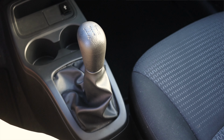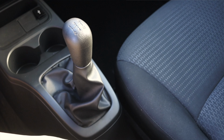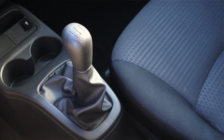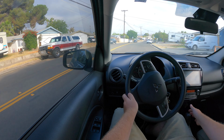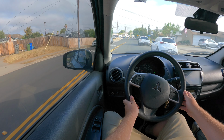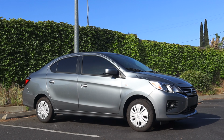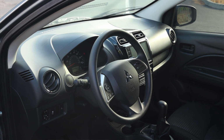You know, it's not the most precise or sporty geared transmission I've ever driven, but clutch engagement is nice and light. The throw clicks into gear pretty well. It is evident that it is a cheaper transmission, but still at the end of the day, it's a nice manual and it does the job. However, you can option these with an automatic as well. That is a CVT, which stands for continuously variable transmission, if that's something you want. Last but not least, of course, the Mirage is front wheel drive. So with that out of the way, let's talk about the interior.